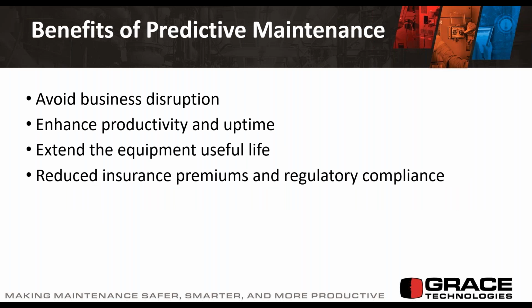So benefits of predictive maintenance, right? As I mentioned, predictive maintenance tools or condition-based monitoring tools will greatly help you avoid business disruption, because you're constantly monitoring the equipment status or the asset condition, and you know what's going to happen based on the criteria or the parameters showing on that equipment. So you can bring in a second piece of equipment to take care of that outage, something on standby. You can just transfer the load and take this on a planned outage.